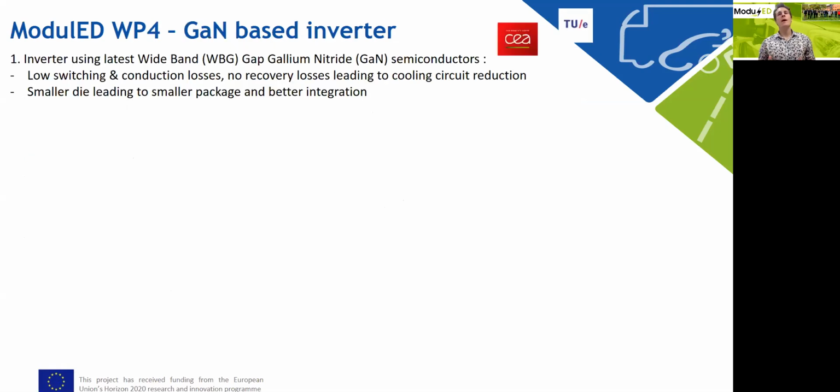The inverter is based on gallium nitride semiconductor technology, having unrivaled switching performances, low conduction losses, and no recovery losses. The use of wide-bandgap semiconductors will increase the inverter efficiency and also its integration using compact semiconductor devices. The Modulity inverter is powered by a battery and must power the electric machine requiring 225 amps RMS per phase.